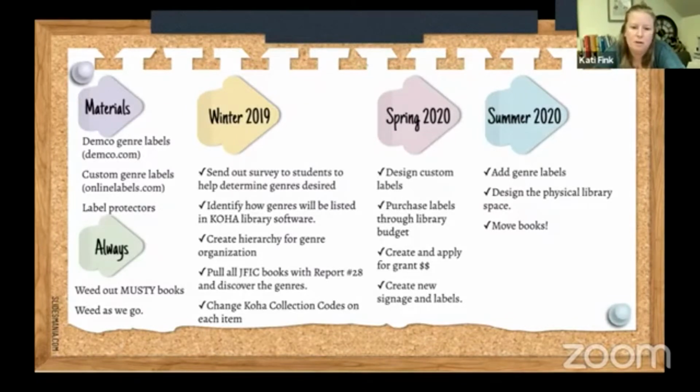And then we pulled all of our juvenile fiction books with a report that we created in Koha that specifically had our subjects as part of that report. And we changed all the Koha collection codes on each item. So that was what we decided we were going to change in Koha, the collection codes.